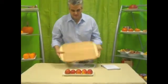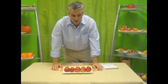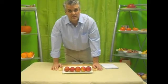Also along the fruit items, I know the stone fruit has been getting a little scarce lately, so I thought I'd bring in some of the things that were available. This is the red giant plum. We also have the Angelina varieties that are going to be here later today.